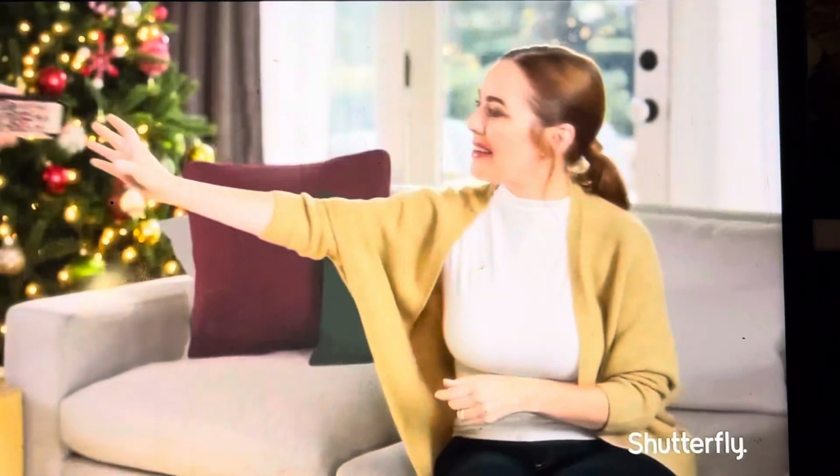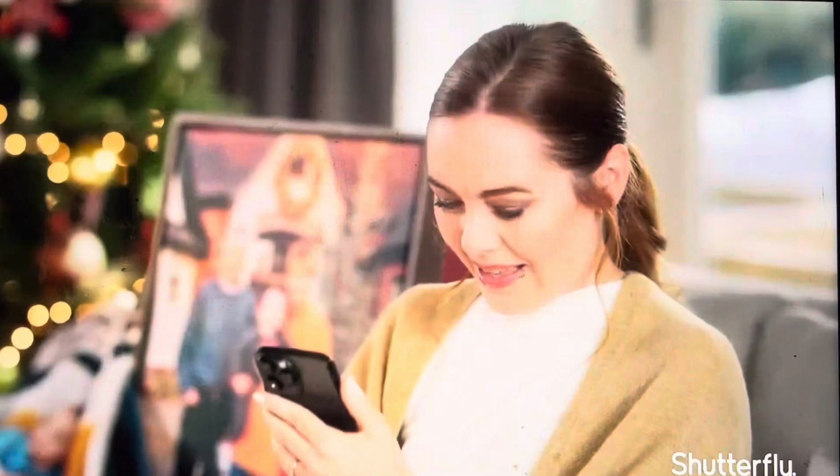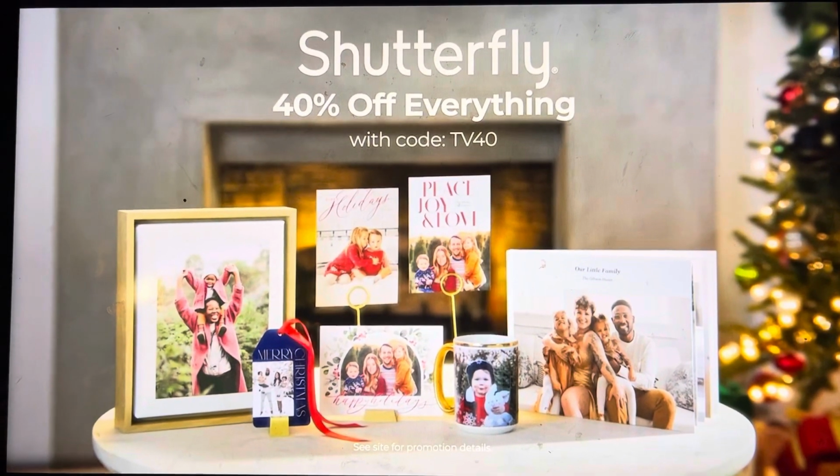Shutterfly makes it easy to create thoughtful gifts for everyone on your list, like your mom, Nana, and your bestie. Get 40% off everything with code TV40 at Shutterfly.